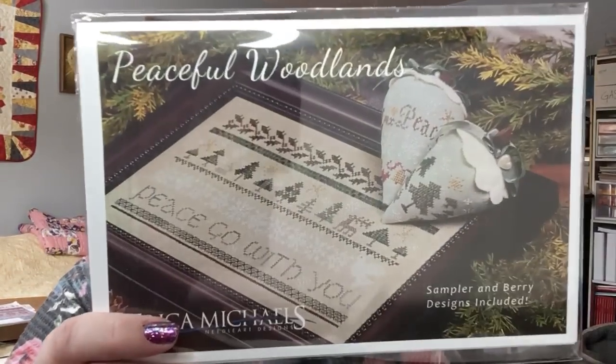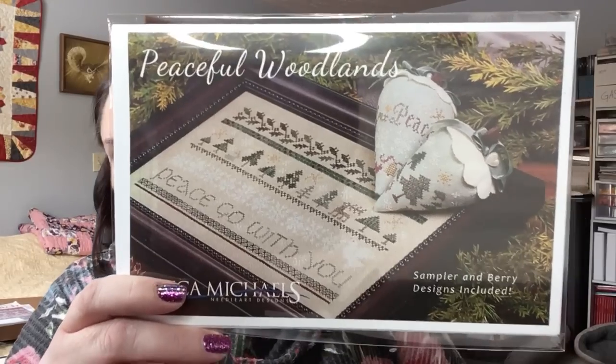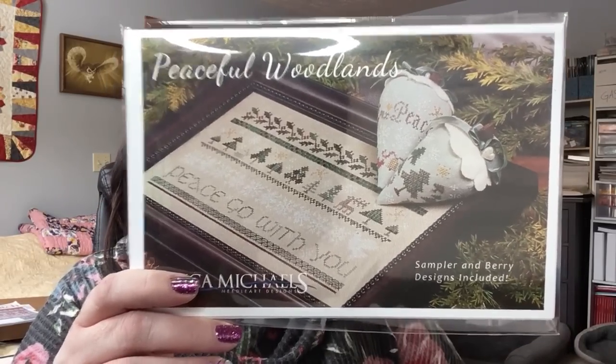And then this is a new one, and Erica Michaels with her berries has started doing something new. Now you're getting 1 or 2 other patterns and a berry, or in this case, a pattern and 2 berries. So I'm super excited to do those. I don't think I'll stitch the design, the big piece. I probably will only stitch the berries. Yeah, berry. Okay, I'm gonna open this one because it says berry sampler and berry designs. I want to know if this is 2 berries or just 1 berry. Maybe it did get multiple angles of the berry.